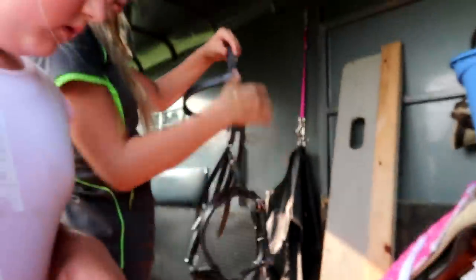Bella's bridle. Oh dear. Imagine I forgot the food. Wouldn't you die? Oh yeah. Gabby brought our bitless bridle. We're still in our riding clothes. Rolled away. Oh my gosh.